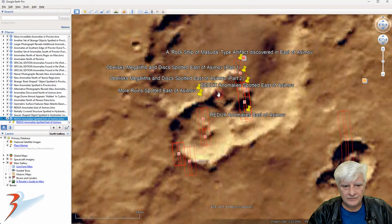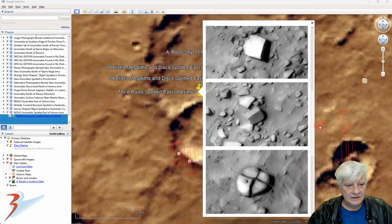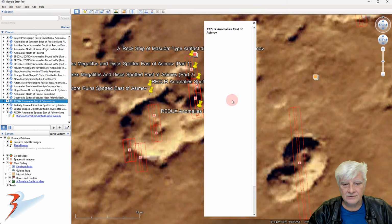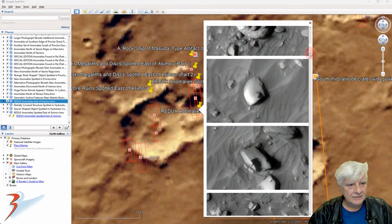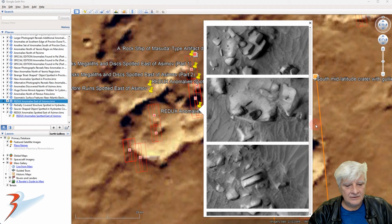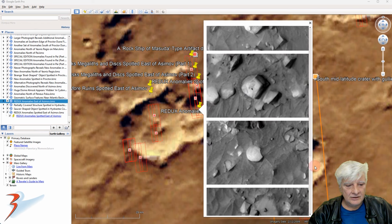So the two are approximately 20 kilometers apart if you use the scale indicator located to the bottom left as reference. And there's a look at some of the other anomalies that I found with this object. And then at site 2, this is a look at the anomalies that I found with this one. And the list is very, very long. Very interesting artifacts are located in this region called Noachis Terra. I've been spending a lot of time there lately.